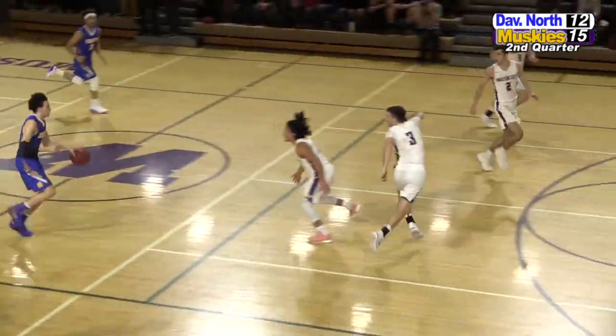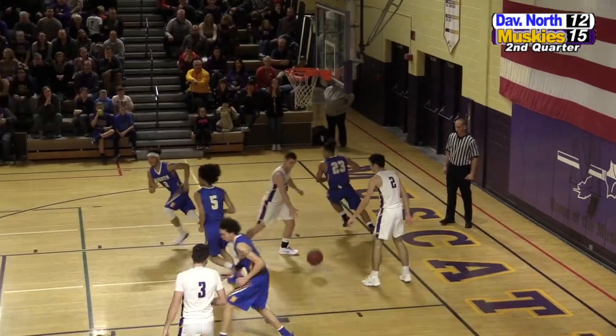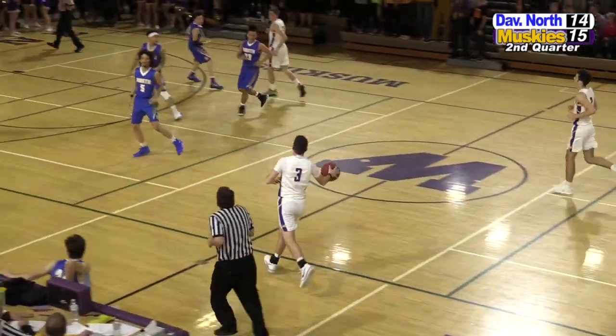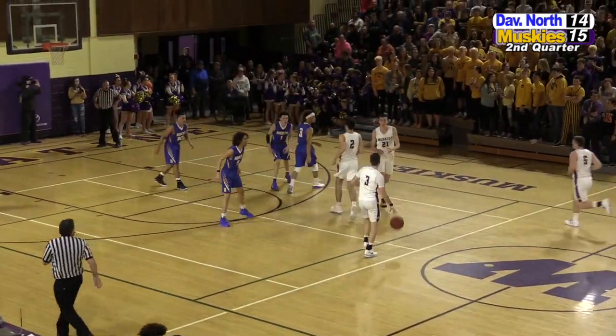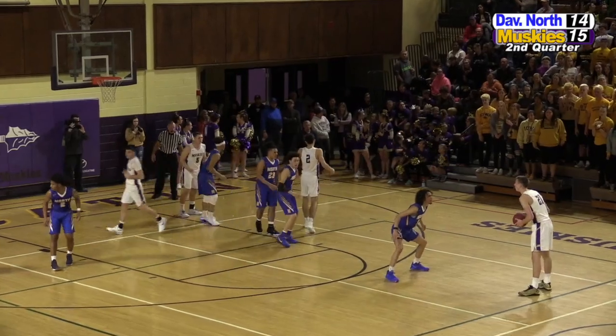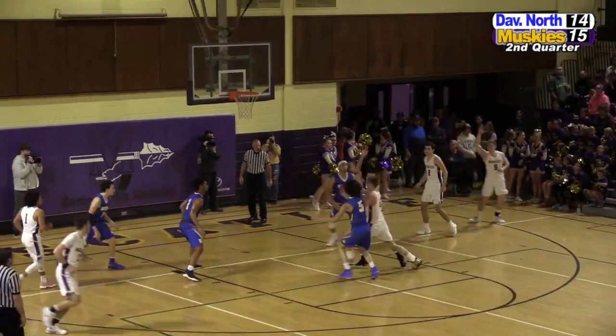That was a beautiful play. He's just got to keep doing it. Shot up and good from Hollingshed. 15-14, Muscatine leads, 6:45 to go here in the second quarter. If you like action, we've got it. And North goes 8-9 players deep, which is something you just don't see very often at the high school level.